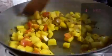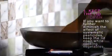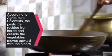Next, in order to diminish the effect of systemic pesticides, it is recommended to keep the lid open while cooking the vegetables. The agricultural scientists say that with steam, pesticides inside and outside the body of vegetables move upwards.